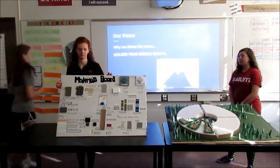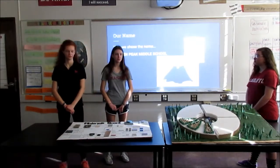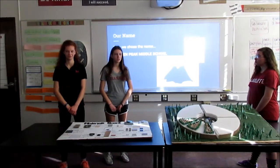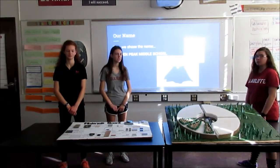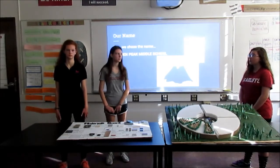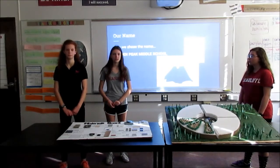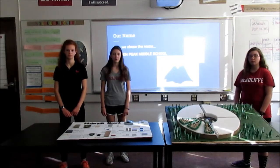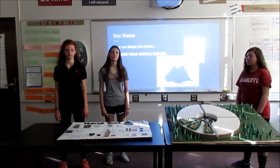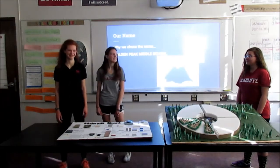Our school name is Golden Peak Middle School. Golden Peak represents the mountains and Colorado's history and geography, because there are a lot of mountains and we're in Denver, very close to the Rocky Mountains. The golden part comes from how gold is a part of Colorado's history, with a lot of gold mining when Colorado was first being settled, and also gold is a precious metal and our students are precious and the learning they're doing is precious.